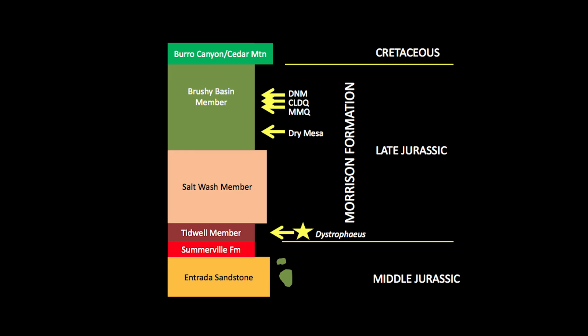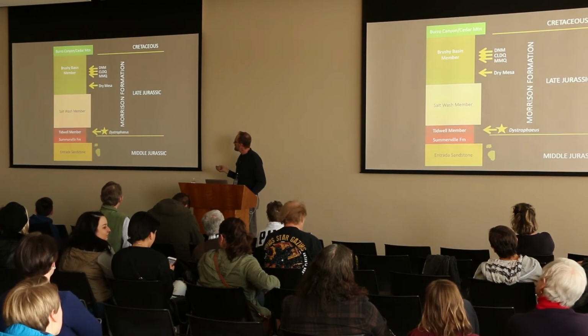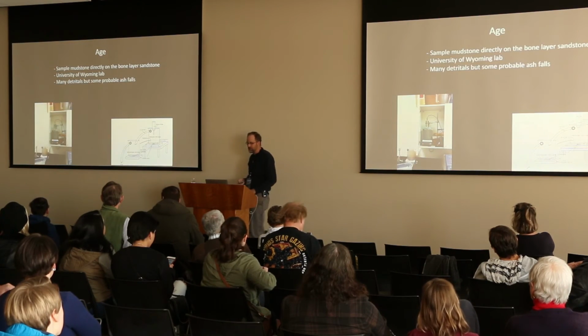The first evidence of sauropods in North America is down here in the Entrada with a trackway, and so Dystrophaeus is actually the first skeletal evidence of sauropods showing up in the area. So it's important to see what this animal is and who it's related to, to see how it compares to sauropods a little bit further down.